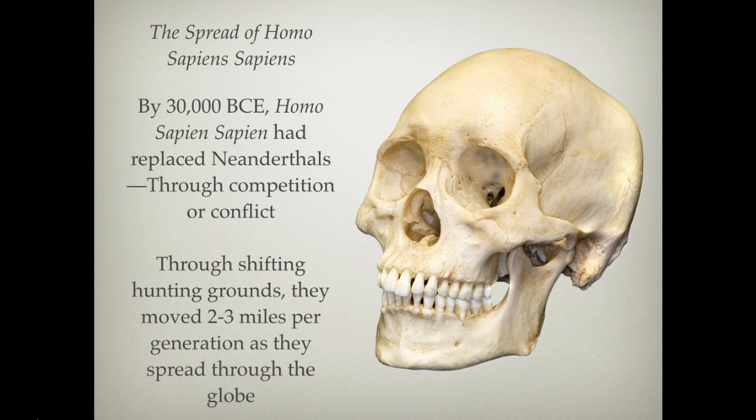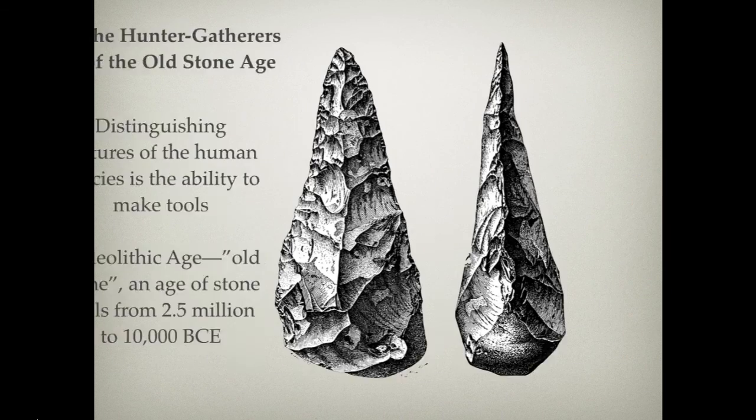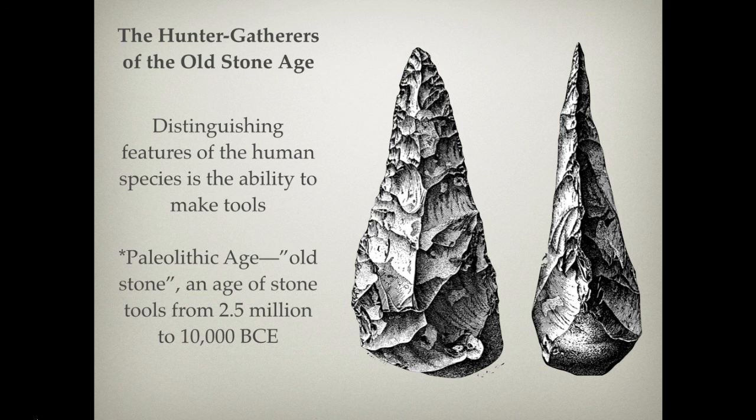But what we know in general is that Homo sapiens sapiens and early peoples really followed their hunting grounds and followed their migratory animals that they hunted, and really only shifted territories about 2 to 3 miles per generation as they spread through the globe, which is a snail's pace if you can think about it. But they're not really trying to get anywhere, it seems. But it seems that they're actually trying to move to new regions with better resources, because of course you can exhaust the resources of a particular region, and so then best to move on. So it's argued then that it took a long time for early man to spread out throughout the world.